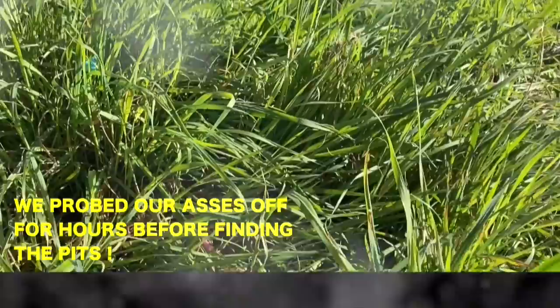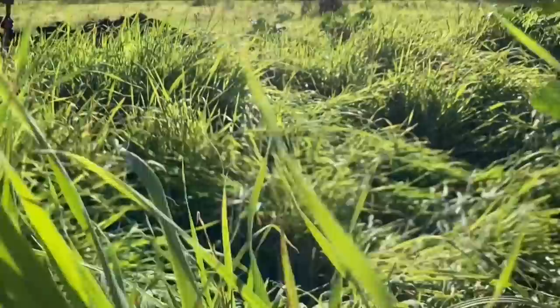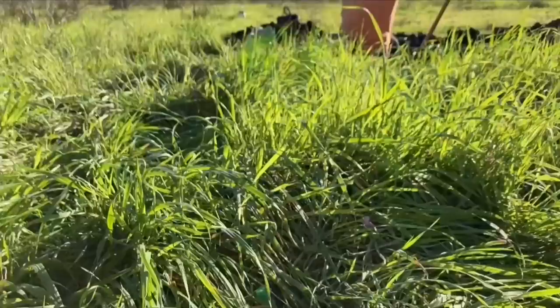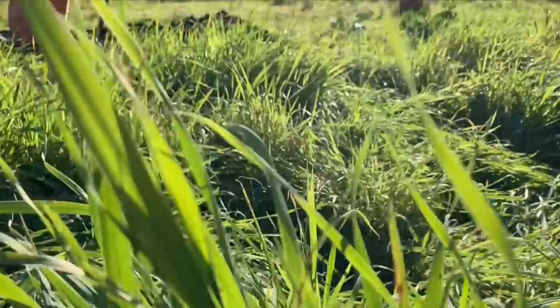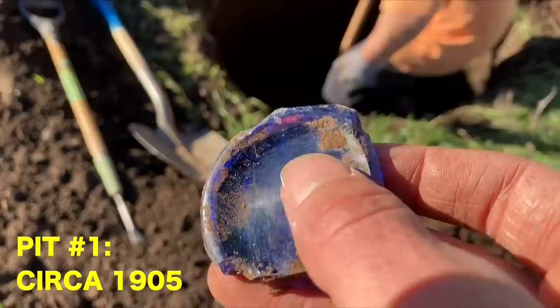That's insane. That made my day. How the hell did we hit the district? We're looking at 100,000 square feet of space where an old farmhouse used to sit, and we've somehow pinpointed the privy district. 1850s farmhouse, but pit number one contains a broken, blown cobalt bottle. Probably a stomach laxative, something like a Bromo Seltzer.